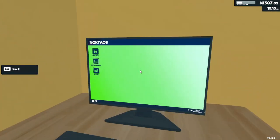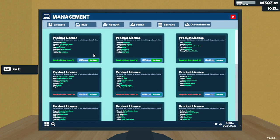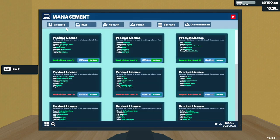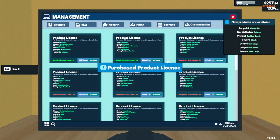Let's take a look and see what upgrades I can do here. Oh, let's get our bills paid first. License. Let's see. I don't know. Which one should I do? These are both 1900. Let's see. Eggs, water. I've got eggs and water. I've got a lot of different eggs and water. Let's do this one. Oh, I don't know. Oh, wait, I do have the money.